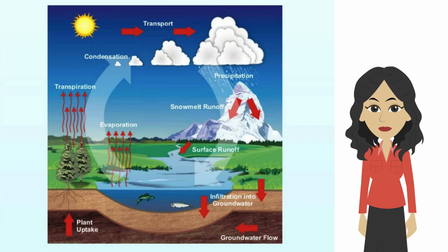Condensation is the third step. Condensation happens when water that has evaporated and turned into a vapor collects and turns back into liquid water, or ice. An example of condensation is when you have an ice drink in a cup or glass on a warm day, and after a few minutes, the outside of the cup or glass becomes wet.